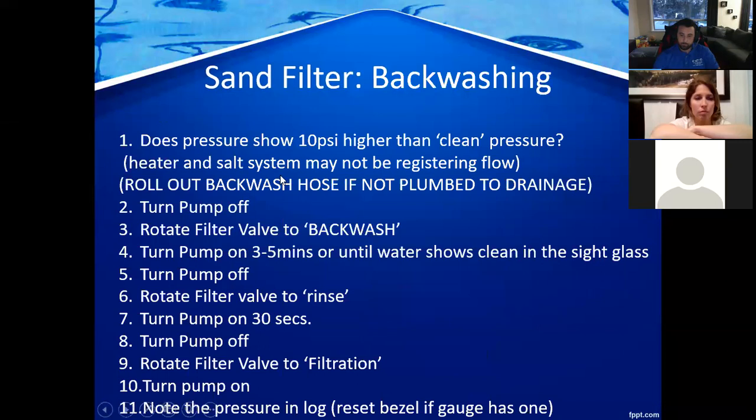I can give you these instructions again. I don't want to dwell on them, and I really don't want you to take notes tonight. These are the instructions for backwashing. So the first thing you want to ask yourself is, does the pressure show 10 PSI higher than the clean pressure? So if it does, time to backwash.